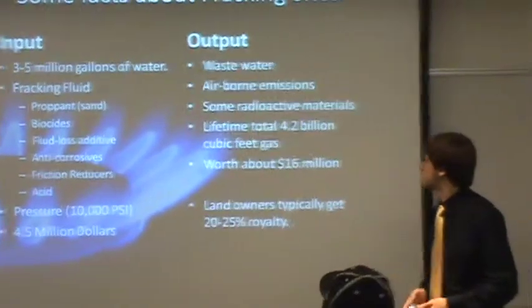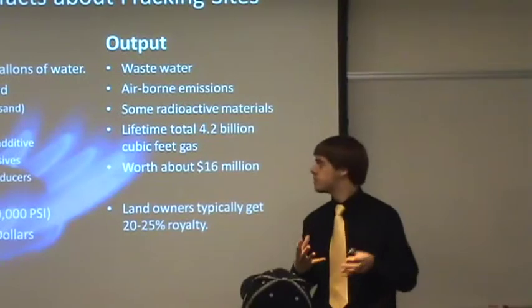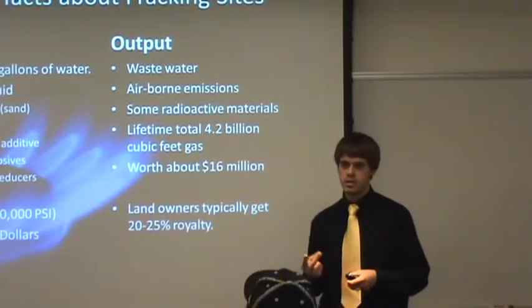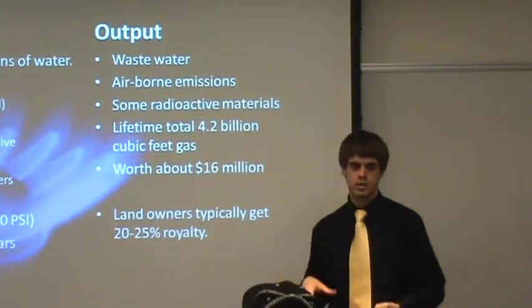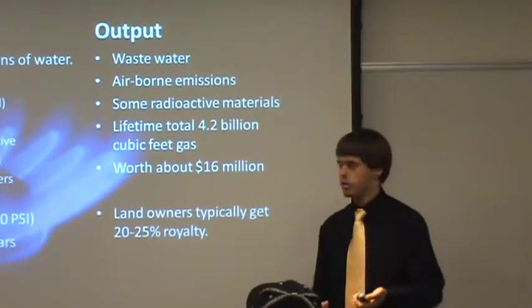What comes out? You get a lot of wastewater. All this stuff comes back out as one giant mix. And then you get a lot of airborne emissions. You get some VOCs, some methane, some other interesting chemicals that come out, because there's a lot of stuff down there that we don't really have a whole lot of control over. And that affects our air quality.